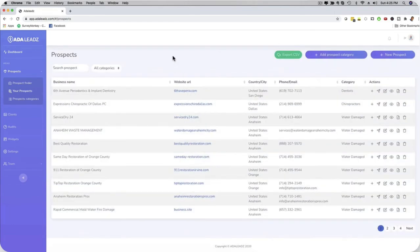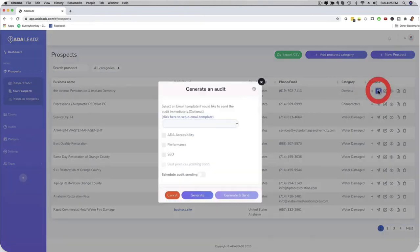Now, the next thing that is awesome about our software is that it creates a beautiful and stunning website compliance audit, okay? So I can go here and I can click on this button right here, and now I can have it perform an ADA accessibility audit, right? There's some advanced features right here, but I'm going to focus on the main feature right now.